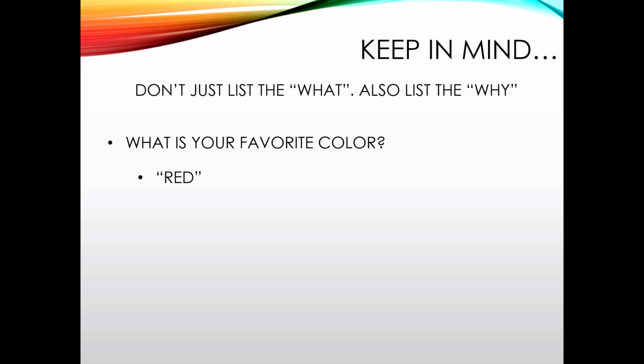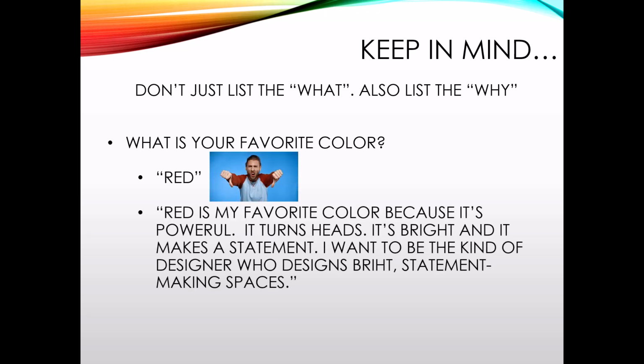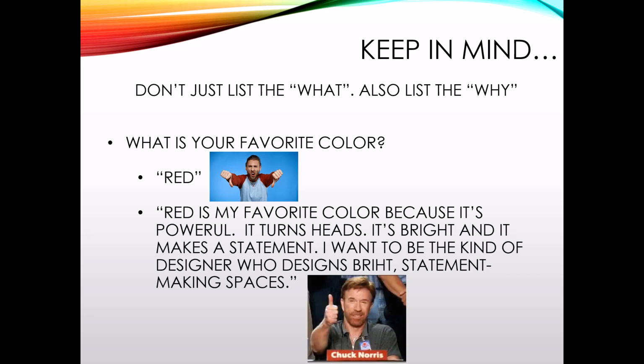So answers I'm looking for are going to be much more thorough, like red is my favorite color because it's powerful, it turns heads, it's bright, and it makes a statement. I want to be the kind of designer who designs bright statement-making spaces. Wow, that says a lot about the kind of reputation that you're trying to build. Do you see how that's much more powerful than just red? So be sure to explain why you chose your answers in this worksheet you're about to fill out.